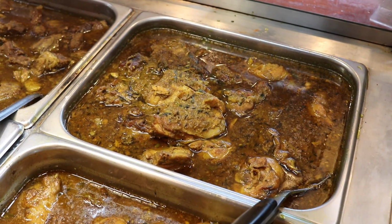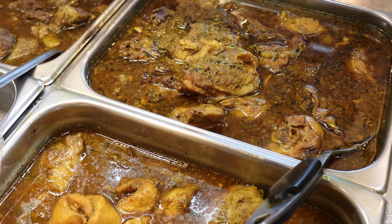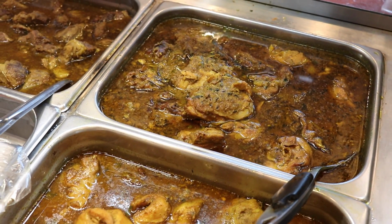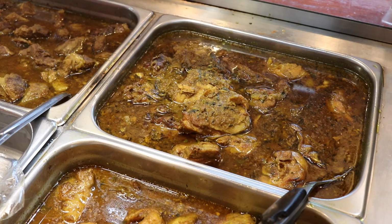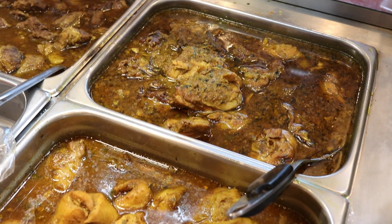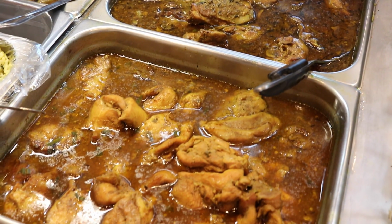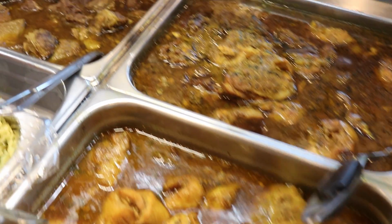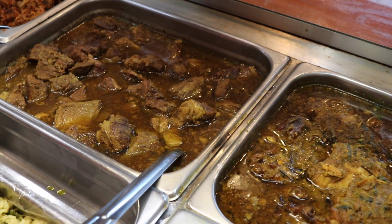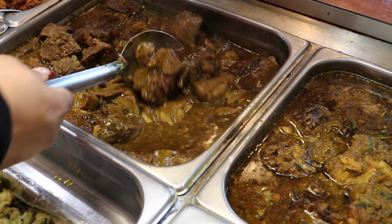Very nice. And this one in the back is? Yeah, that one is chicken curry with the bone. Which one did you guys sell out more, the boneless or the bone-in? They both sell out pretty quickly. A lot of people now don't want to eat bone all of a sudden, so they really enjoy the boneless. Very true. And a lot of kids like the boneless as well. Yeah, it's easier to eat.